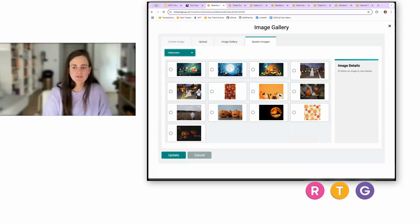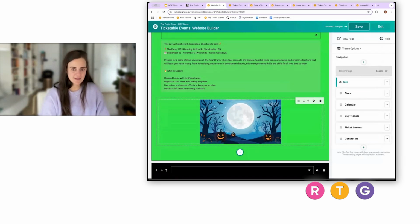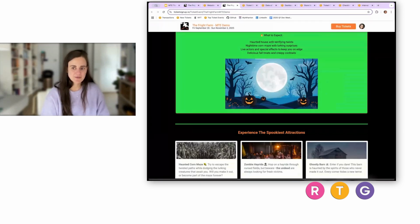And so for you guys, you would probably want the Halloween and haunts categories. But I can quickly just pick an image. I can say I want to make it half size. I want it centered. You can link it. And then we update and we've got an image. And again, we can move this up, we can move this down, but it's super simple. And we've updated our website, and now you see that image here.